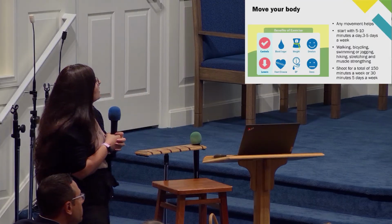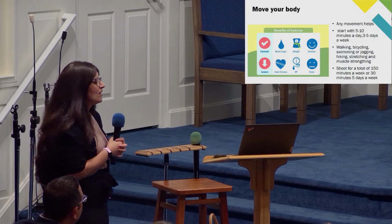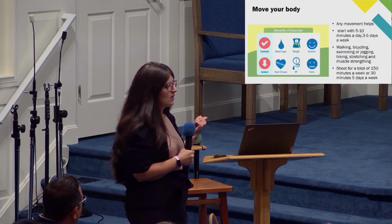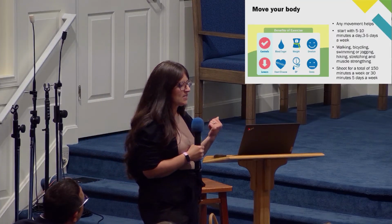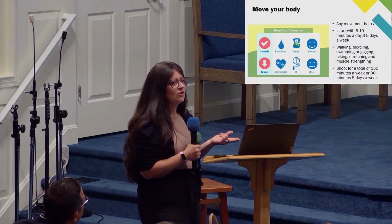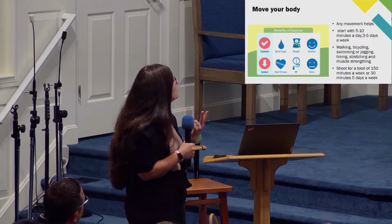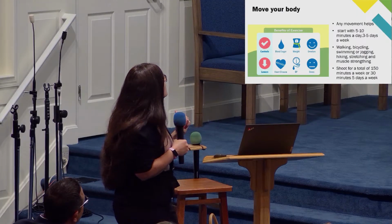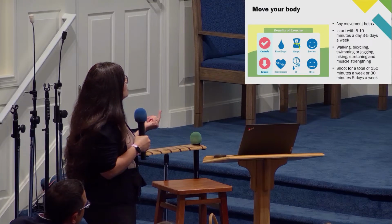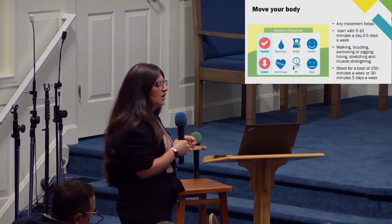So it's really important to get exercise as well when you're diabetic. Any movement helps. Benefits of exercise include controlling blood sugar, weight loss, and increasing your mood. It also lowers the risk of heart disease, blood pressure, and stress.